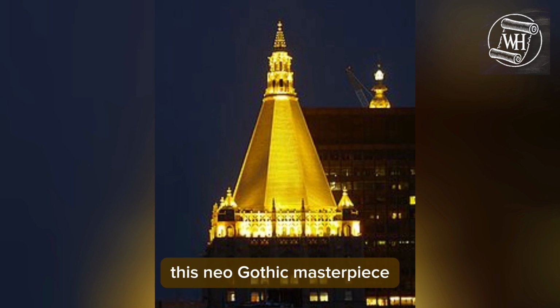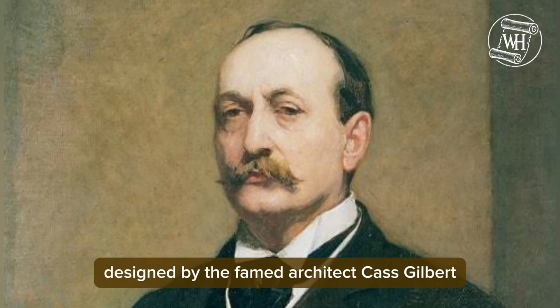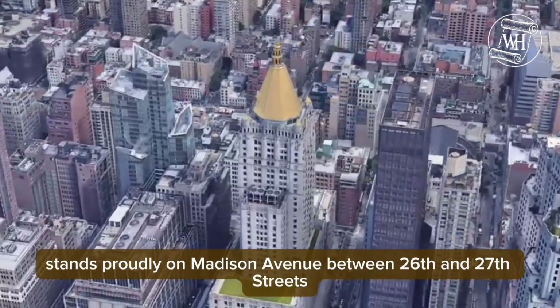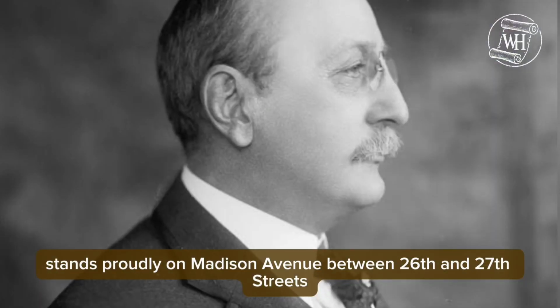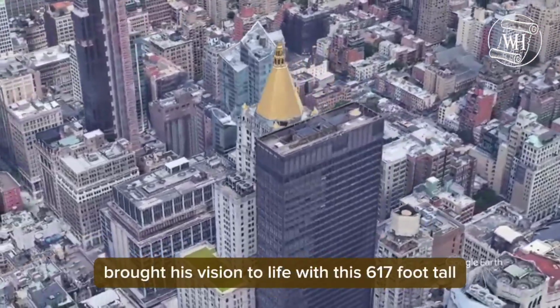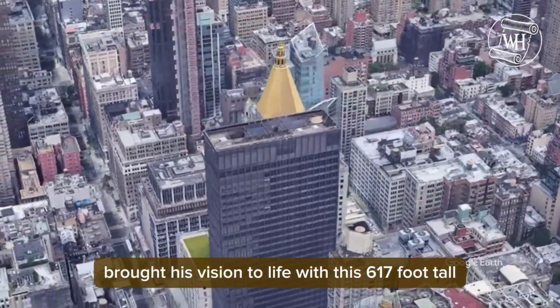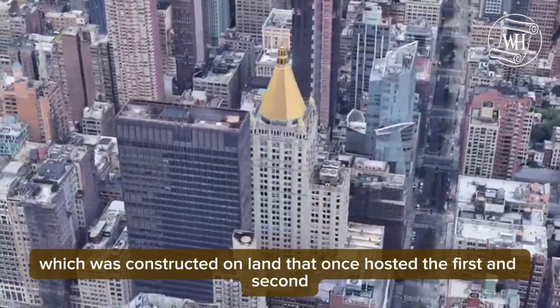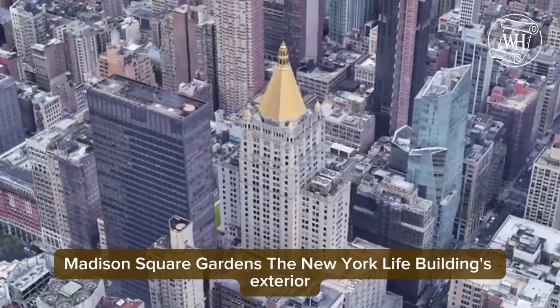This neo-Gothic masterpiece, designed by the famed architect Cass Gilbert, stands proudly on Madison Avenue between 26th and 27th Streets. Gilbert, whose work also includes the iconic Woolworth Building, brought his vision to life with this 617-foot-tall, 34-story office building, which was constructed on land that once hosted the first and second Madison Square Gardens.